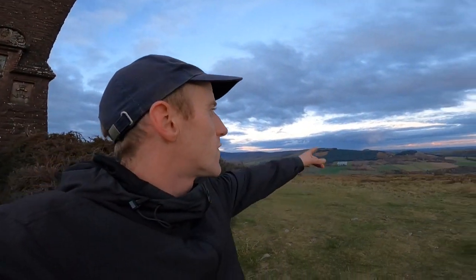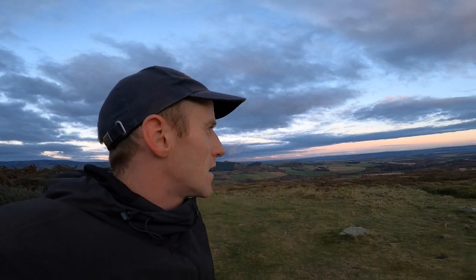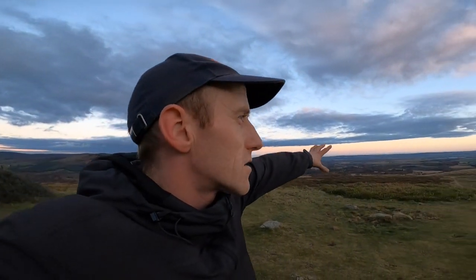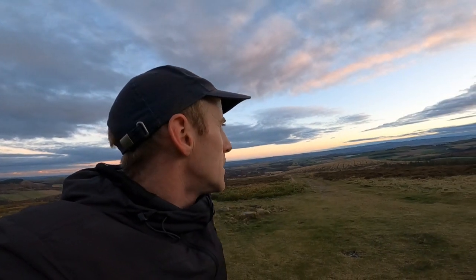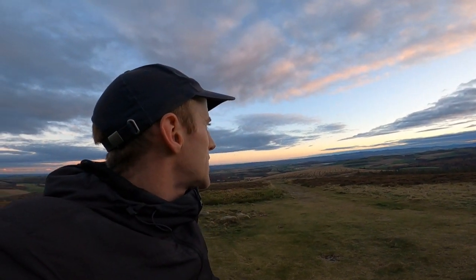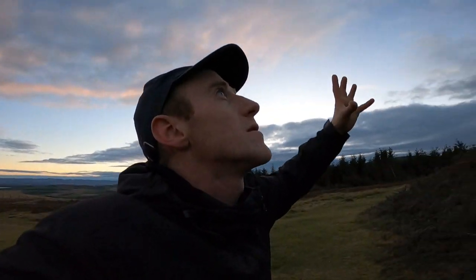Over to this side it's Glen Clova and Glen Moy, and you can just see so far from here all the way to Montrose and coastal areas like that. I can see Forfar in the distance on the faraway hill, and then Kirriemuir in the foreground, leading on along the Strathmore Valley. And then I can see Kinpurney Tower, which is another magnificent structure similar to this on the hill.